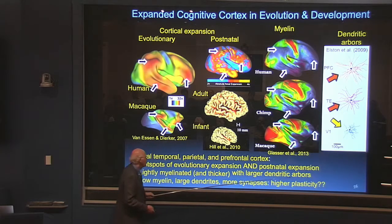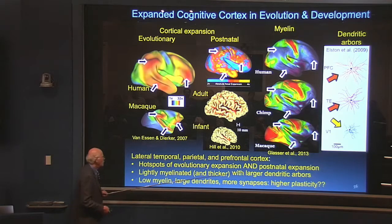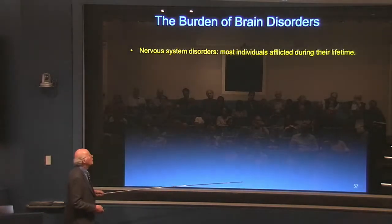And so the idea is that regions of low myelin and large dendrites, more synapses, may well be associated with greater synaptic plasticity, although that's obviously speculative.